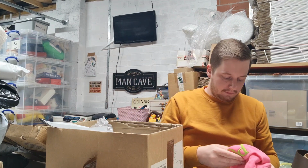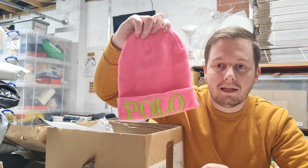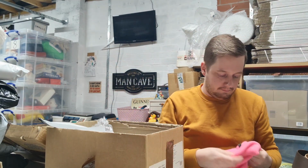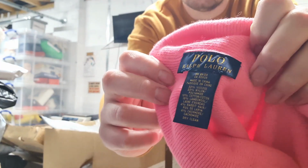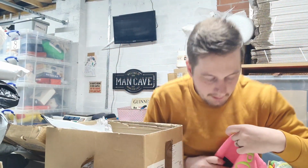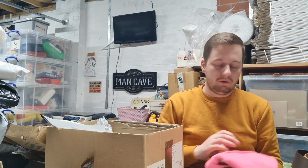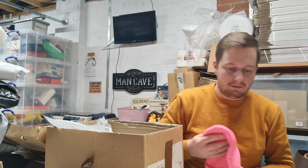We also have a Ralph Lauren polo pink beanie. Nice item. There's the tags. And I've got £15 for that one on eBay. I know it's coming out of winter season now, but it's a bit of a fashionable item. People wear them all year round.